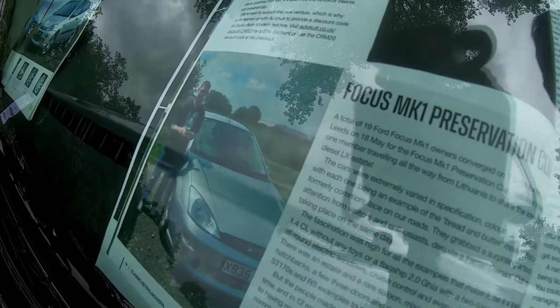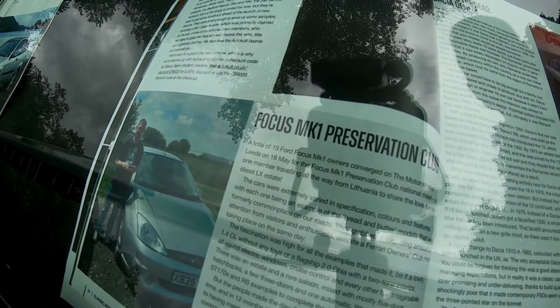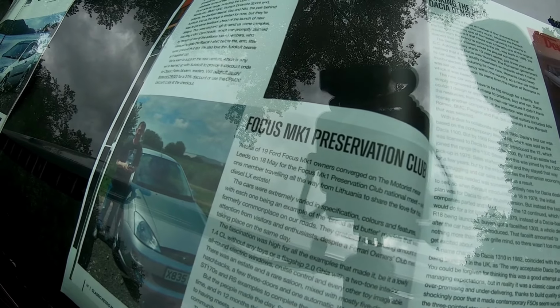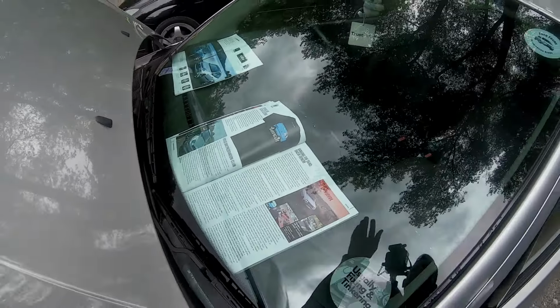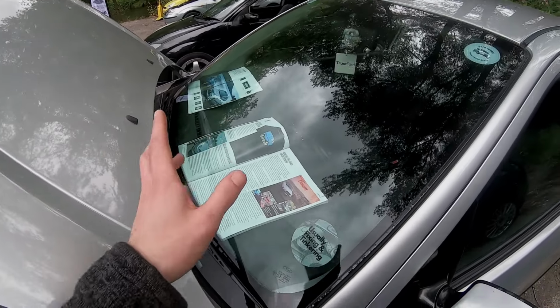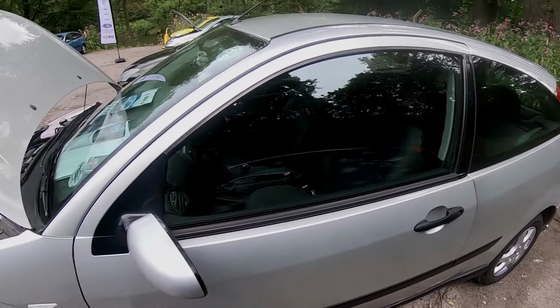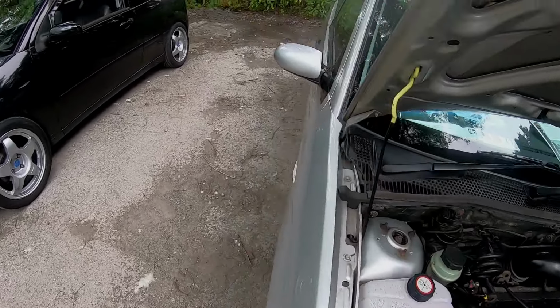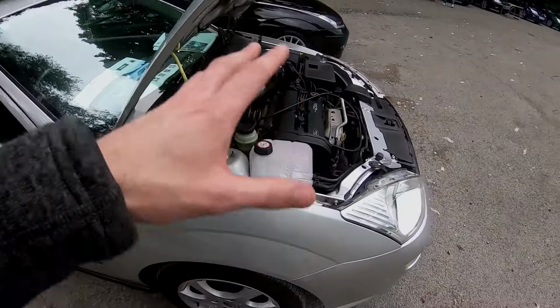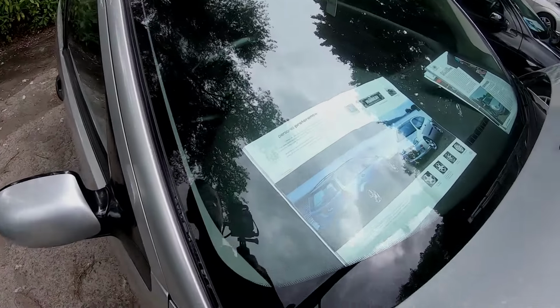Now, if I just turn my camera, the Modern Classics Retro magazine actually did an article on the Mark 1 Preservation Club meet at the Motorist, and Michael lifting his well-deserved trophy, because this car is amazing and a very rare one. And I'm still seeing Mark 1s broken up, collections broken up for that bumper and that bumper. It's so sad, it's untrue.